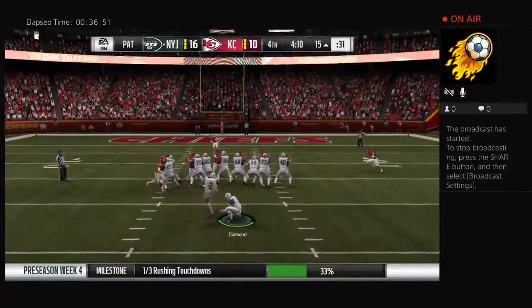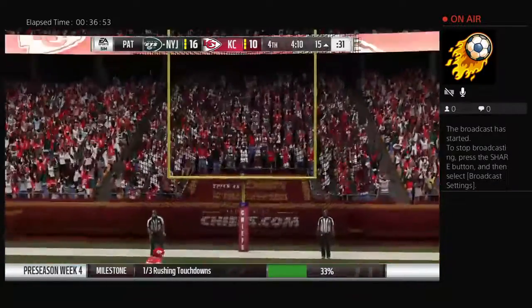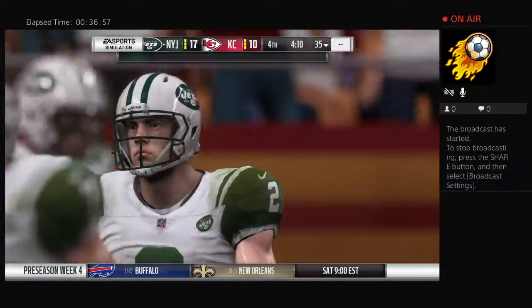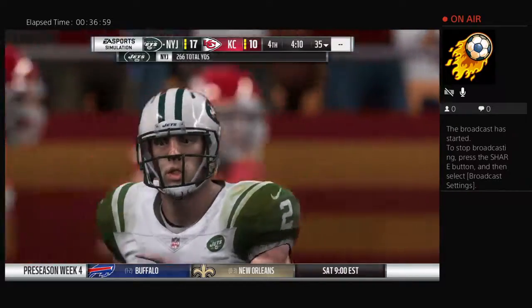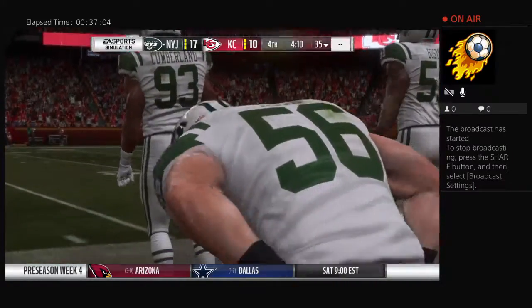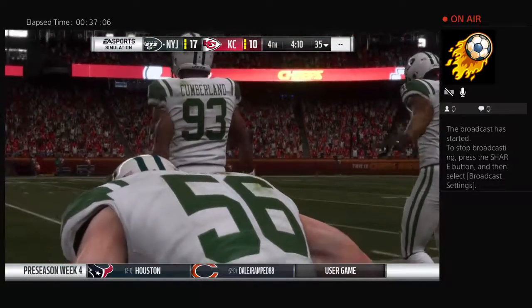Solid job up front. Really just a solid job all the way around to get that one in. That was well executed, wasn't it? Well blocked, well run. End result, 6 points. Touchdown. So the drive there took 6 plays, and it's Amir Abdullah that finishes it off with a touchdown run.